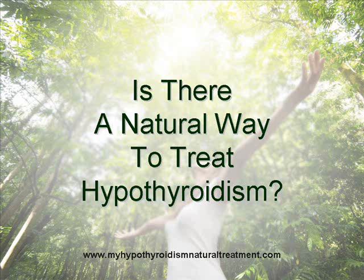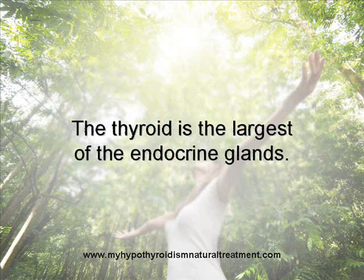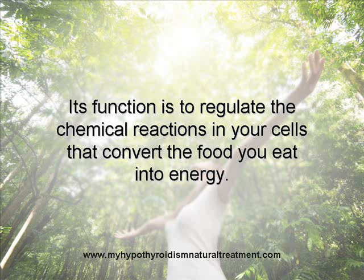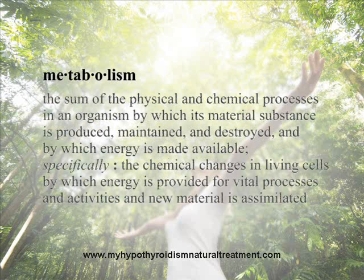Is there a natural way to treat hypothyroidism? The thyroid is the largest of the endocrine glands. It is a small butterfly-shaped gland located just below the Adam's apple, and its function is to regulate the chemical reactions in your cells that convert the food you eat into energy.